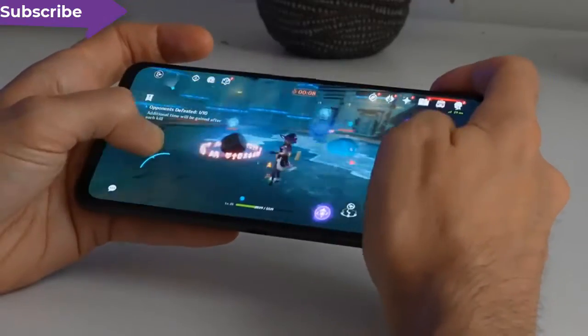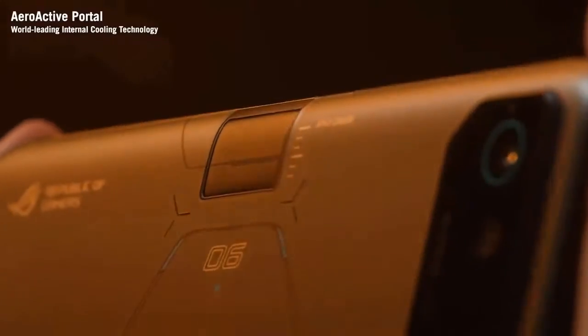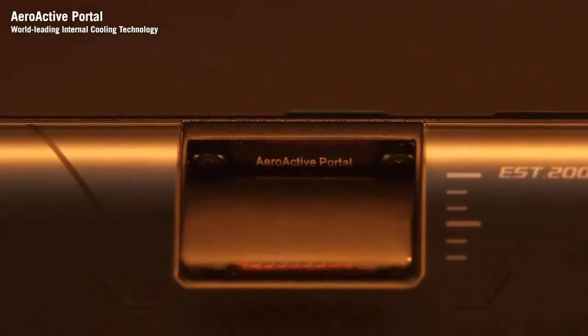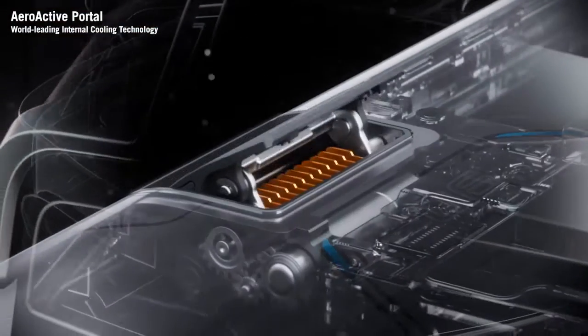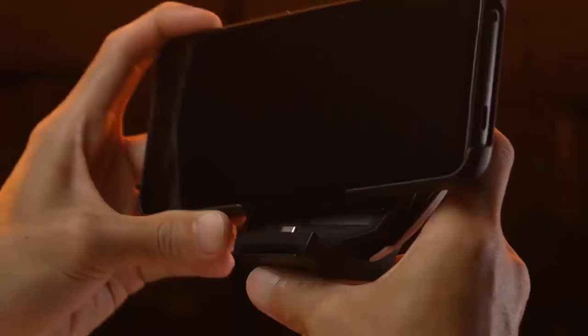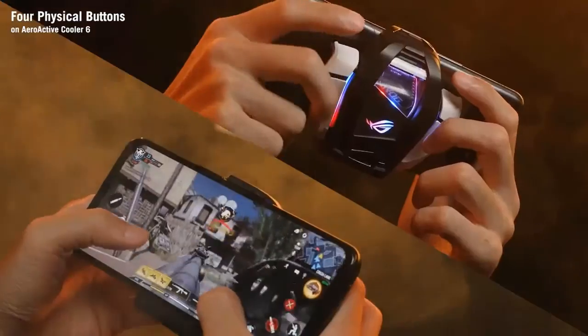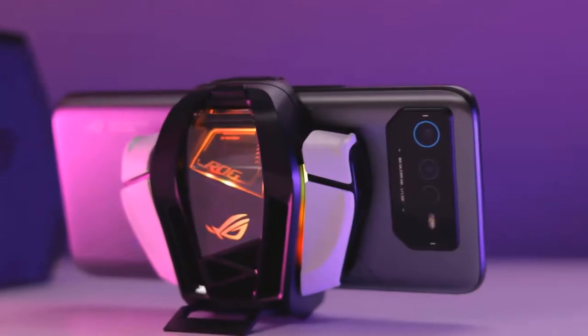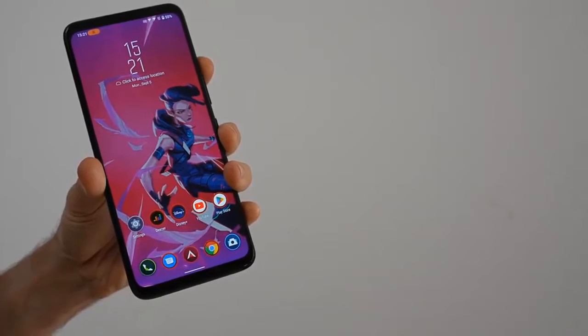The camera department remains unchanged. 50MP 1/1.56-inch sensor with 1 micron pixels and f1.9 lens on the main unit, joined by a 13MP f2.2 ultra-wide shooter and a 5MP macro camera. The selfie camera has a 12MP sensor. Battery capacity is also the same, 6000 mAh, supporting up to 65W fast charging over USB power delivery.